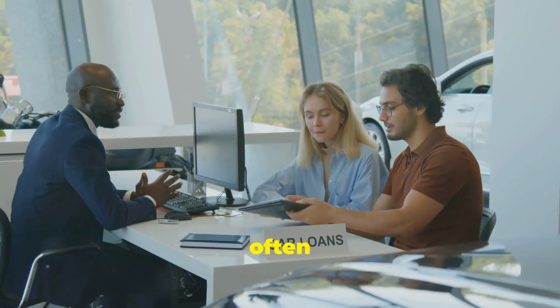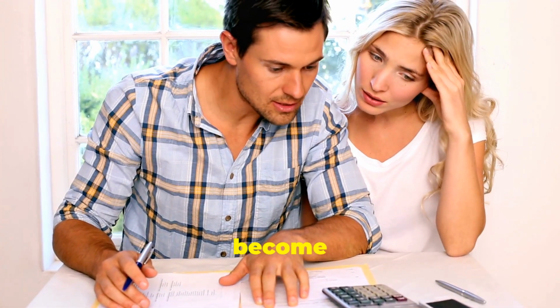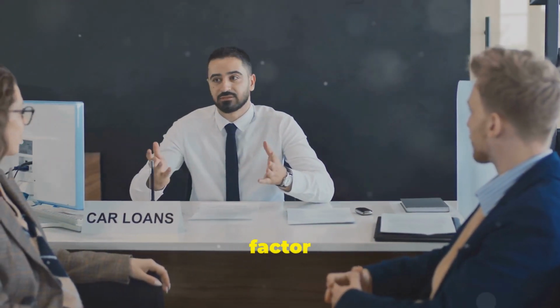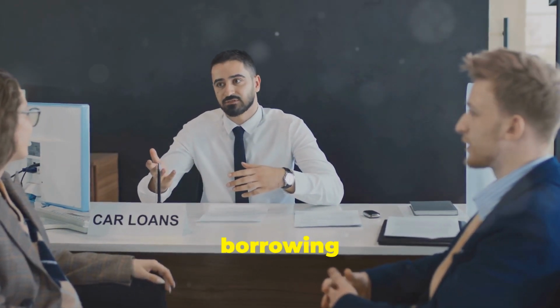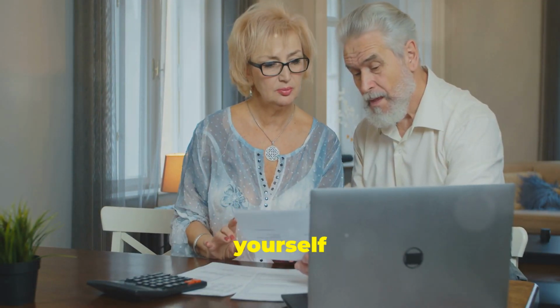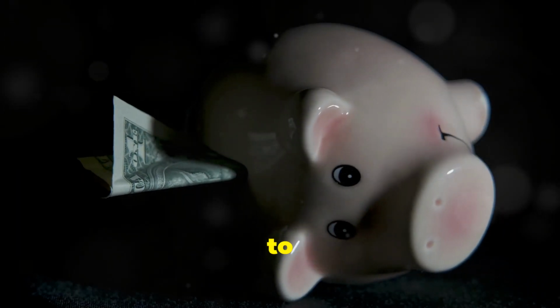Personal loans, often used for debt consolidation or unexpected expenses, also become more expensive when interest rates rise. This is because lenders factor in the increased cost of borrowing when determining loan terms. As a result, you might find yourself paying more in interest over the life of the loan. This can make it harder to achieve your financial goals.